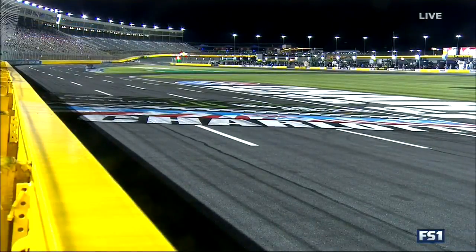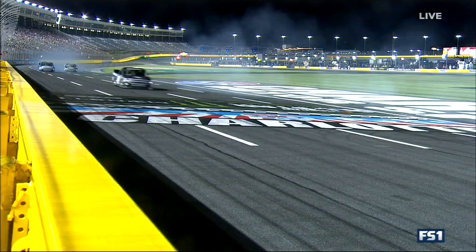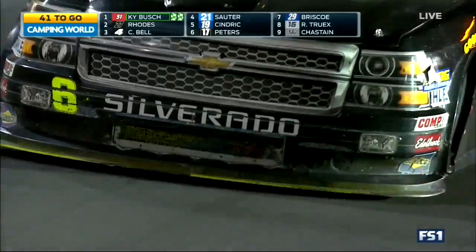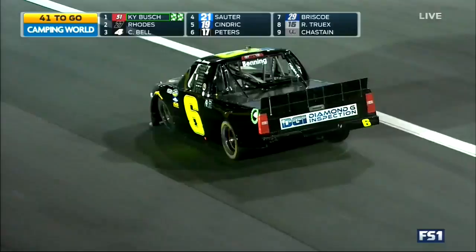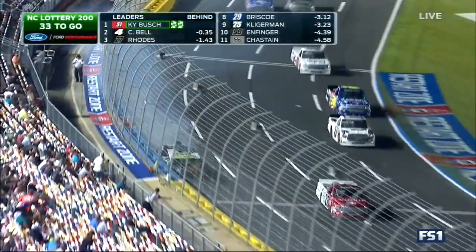Seven of Brett Moffitt will get the free pass. Looked like he tried to take a shortcut through the grass there. Yeah, he hit the restart zone and caught the grass there. Multicolored grass on the grill of his Chevrolet. Here when they had the fight.